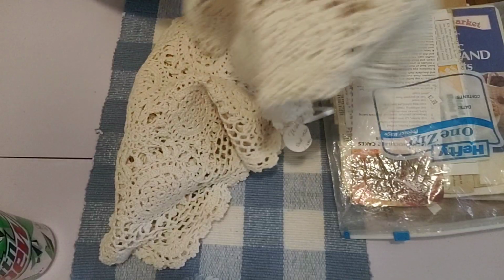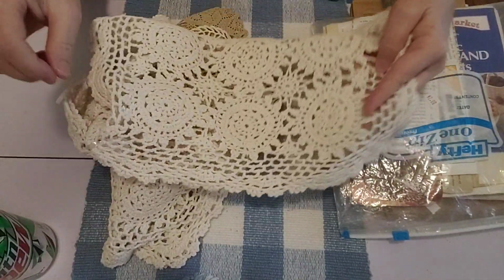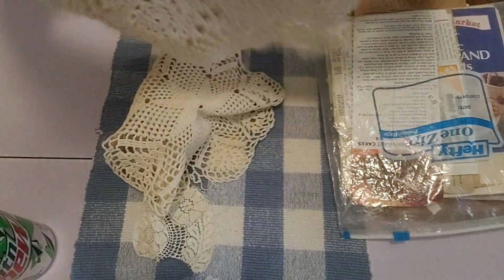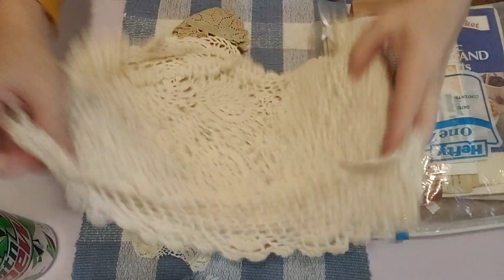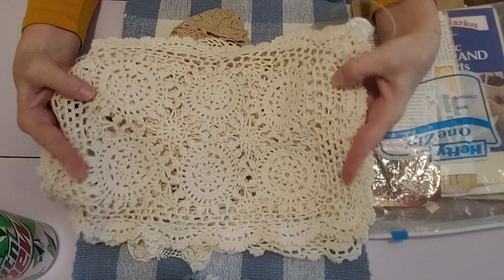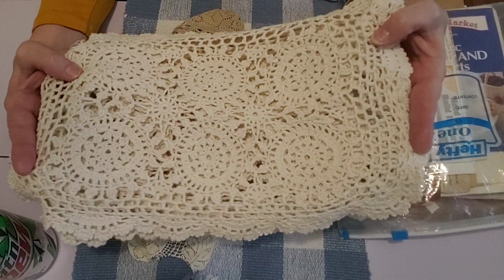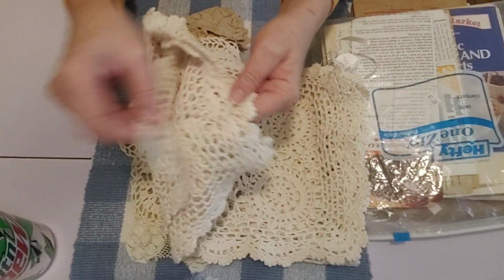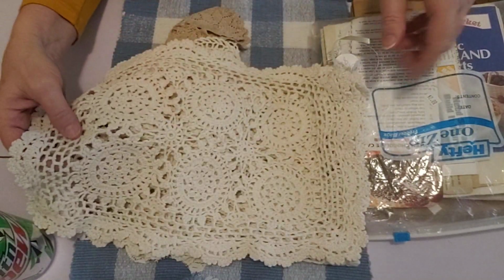And we're starting with these crocheted pieces. They're a rectangle, kind of the size of a small placemat. I got them at the estate sale. They were bunched together like this, and there are 3 of them in this little bunch.